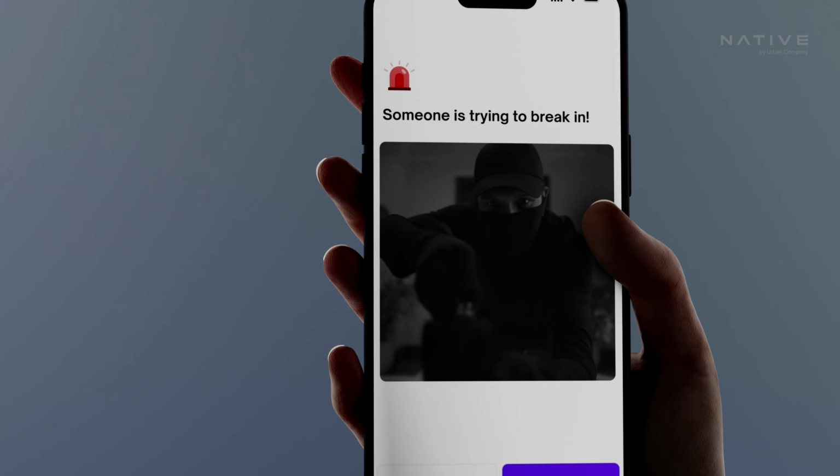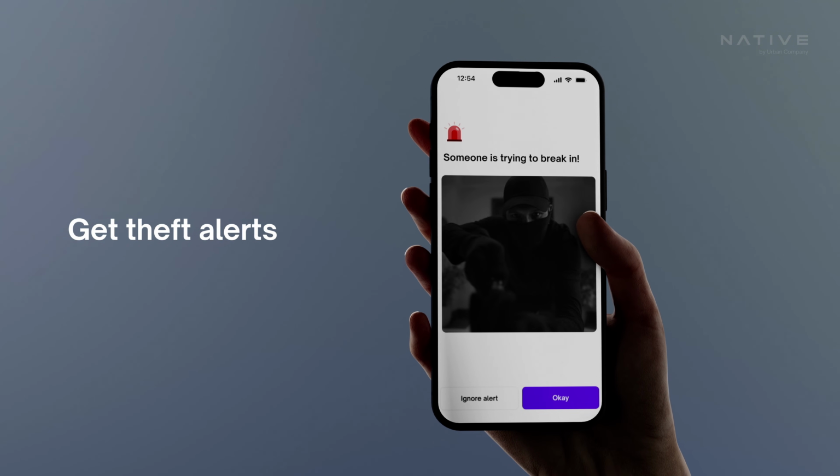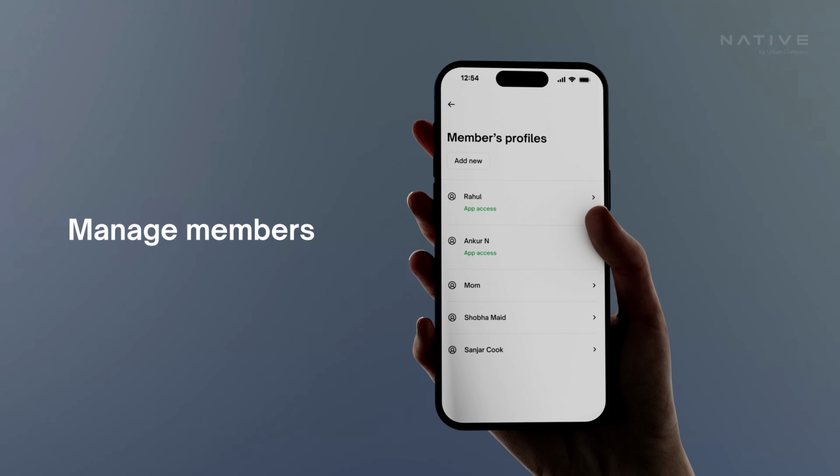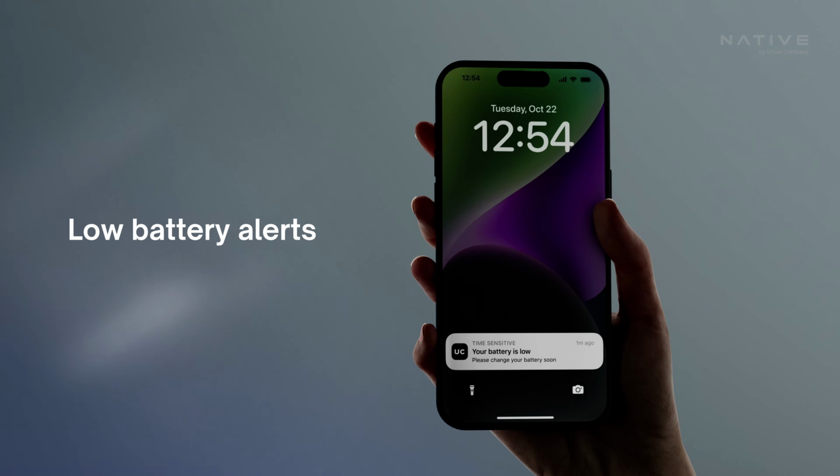Never worry about security. With Lock Pro's Theft Alert, get instant notifications the moment someone tampers with your lock. Also, manage multiple members, get low battery alerts, and more. All from the Urban Company app.